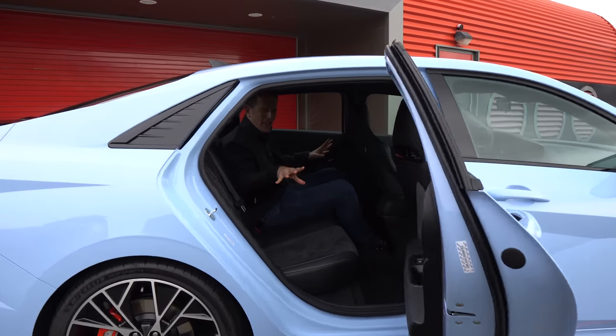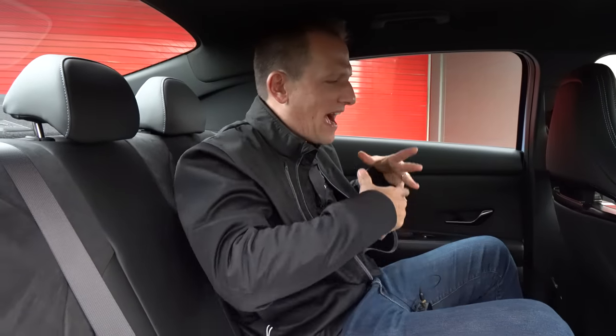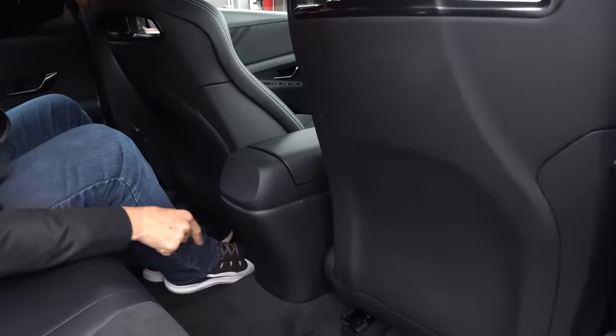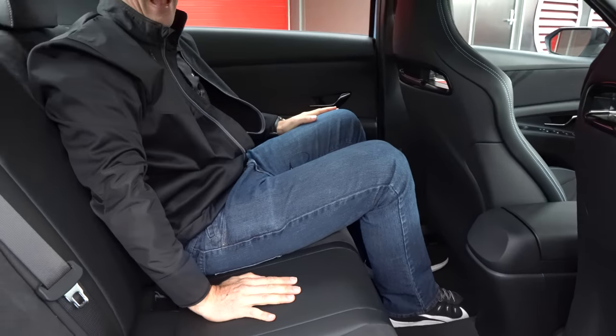What's great about this vehicle is that you get to share the joy of going through the gearbox, feeling engaged with your passengers, and they got plenty of room back here. The bad news is no storage on the backs of the seats and no connectivity. Wish they at least had a USB, but other than that, I'm 6 feet tall. I feel fantastic, but you know what? Let's get in that trunk and see how much room we have in the Elantra N.